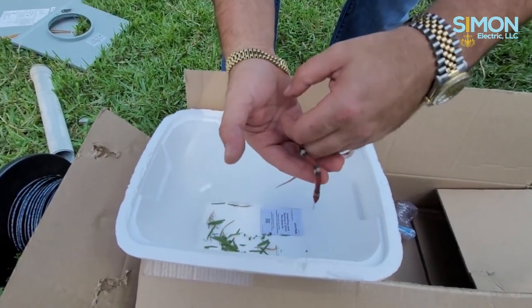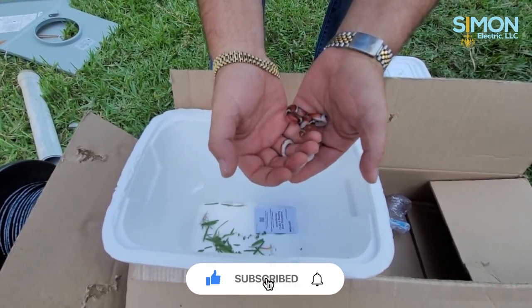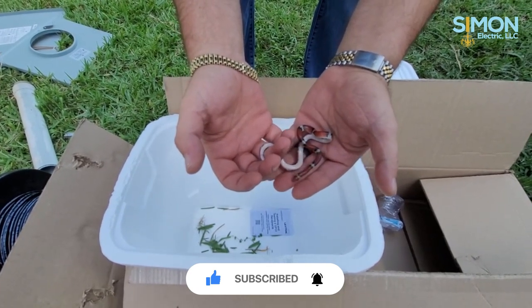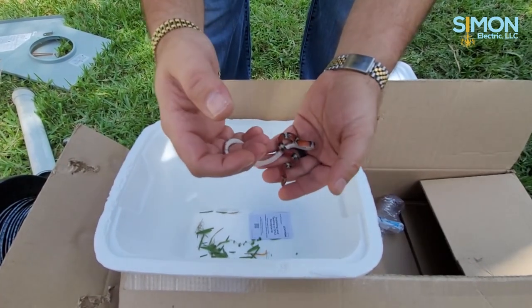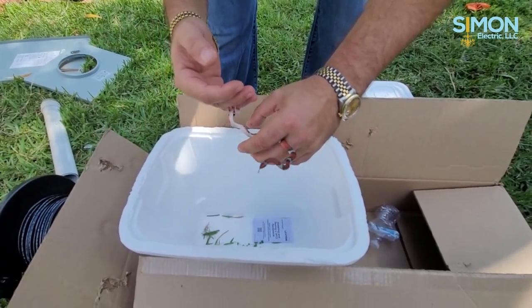It's a scarlet king snake. I was already handling him, so he's used to me holding him. And they're generally not aggressive at all. We'll let him go once we're done working here, and we're not going to disturb him anymore. But he's a nice little guy. Yeah, we'll let him go on the inspector.